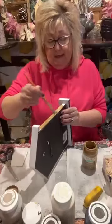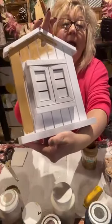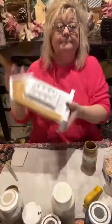Okay, so look how pretty this hazelnut color is. And we're gonna add other colors with it, right?